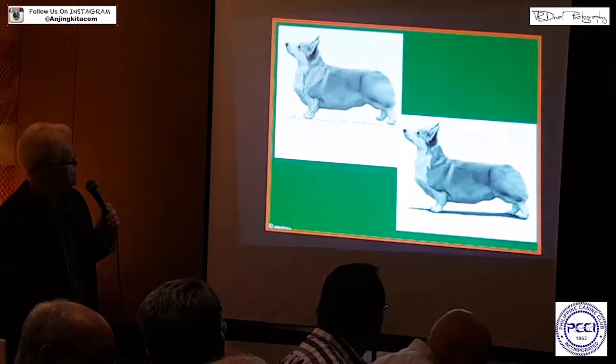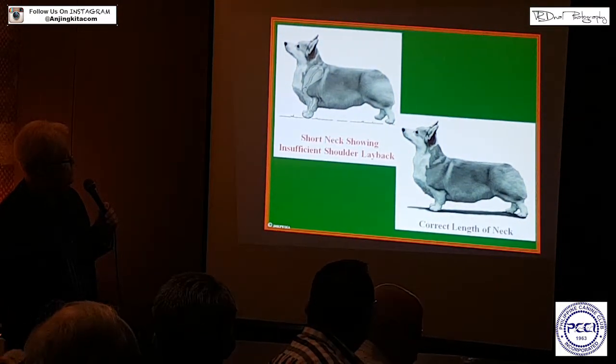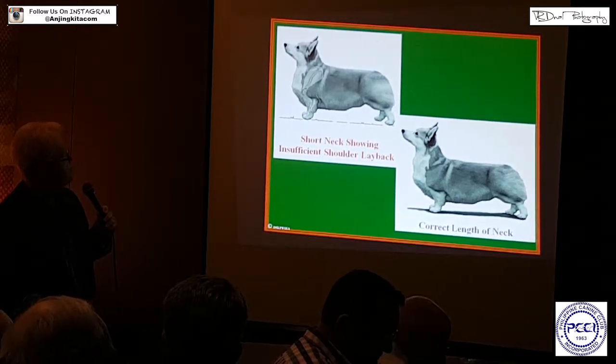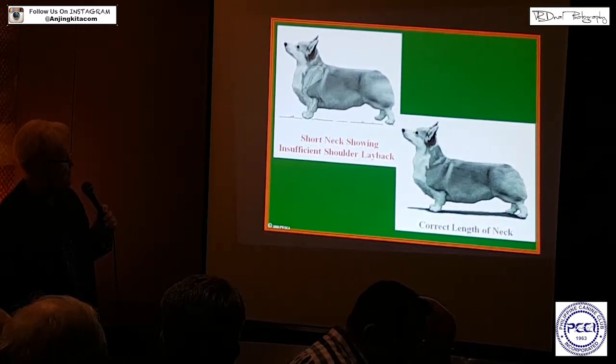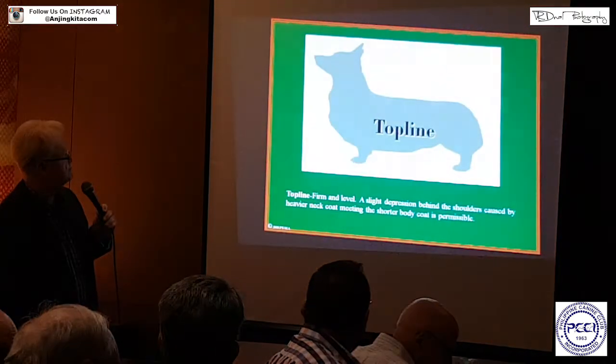Just an example of the neck length. Here we go, we're talking a little about short necks, correct length of neck. And of course the scapula will affect a great deal of this. Another shot of the neck.